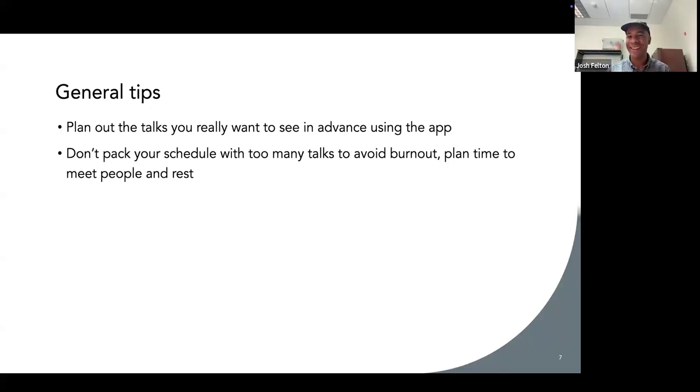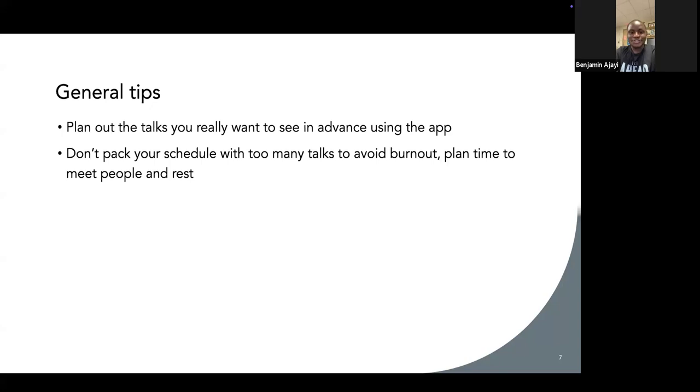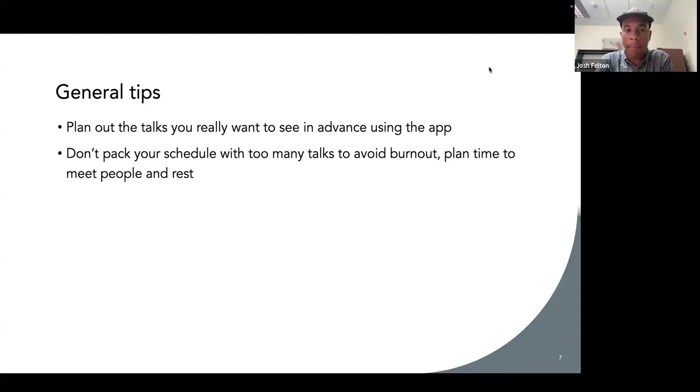Looks like Ben has something to say. Yes, for this point, don't pack your schedule with too many talks to avoid burnout. It happened to me at last year's conference, where I was trying to attend 3 talks at once. In the long run, I ended up missing the entire talks, and I got back to my hotel very tired, very wearied, and I was angry with myself. So I would say that this particular point is very crucial. We should plan all the talks we want to attend in such a way that it won't be too much. Yeah.